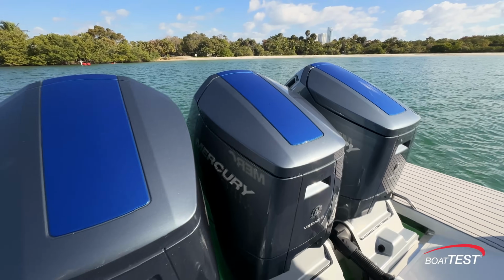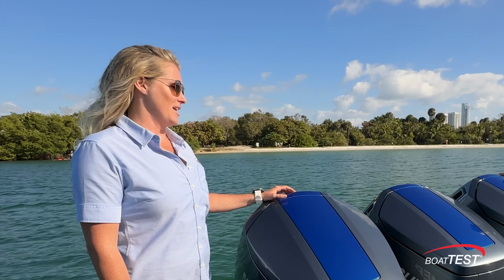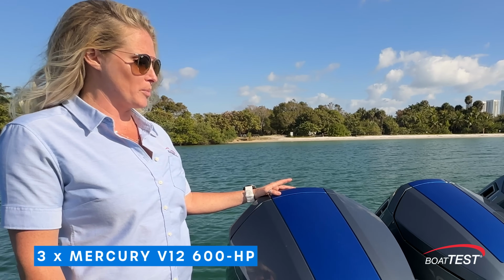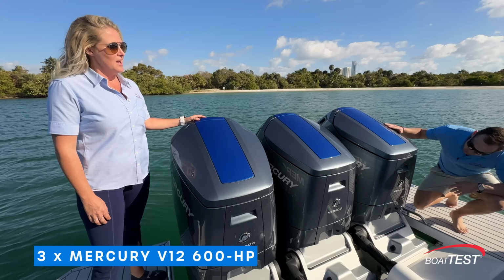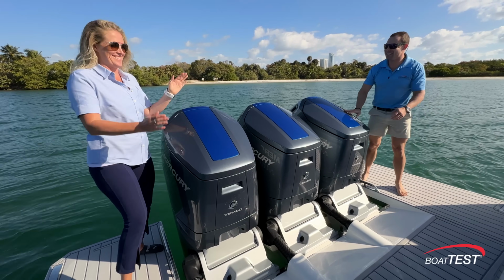Good gracious, these are some large assets on the back of this thing, and they're custom painted to match the boat. They are nice. Yeah, Formula has decided to outfit this boat with the triple V12 600s. Man, I am excited to see how this boat does on the water. Yeah, let's go have some fun. All right.